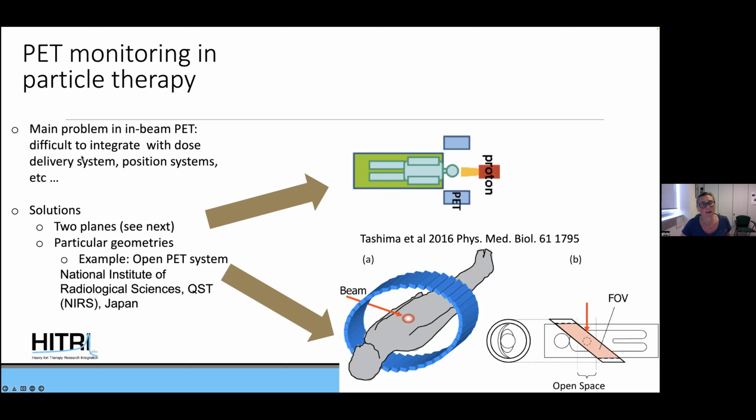So the main problem in in-beam PET is the difficulty to integrate these systems in the gantry of the treatment room. And so the solutions are essentially two approaches: two-plane PET, represented schematically here. The two-head PET is a common geometry in this configuration because it allows the proton beam to pass to the patient without being hampered by the presence of the scanner.